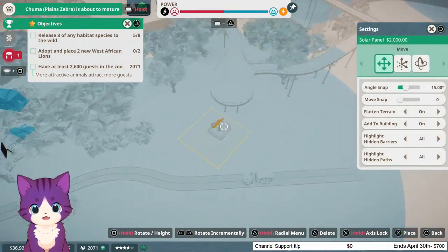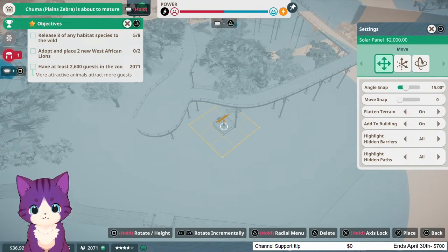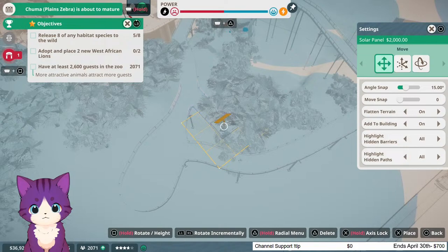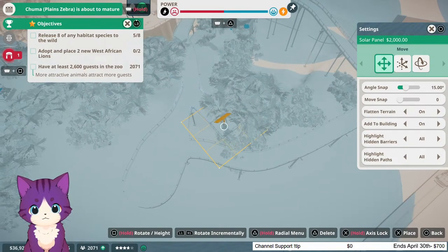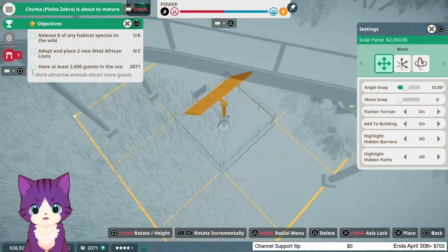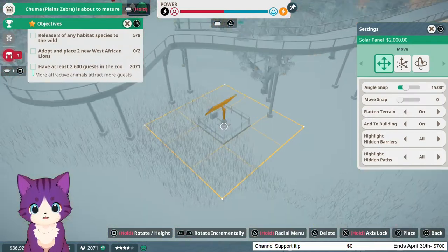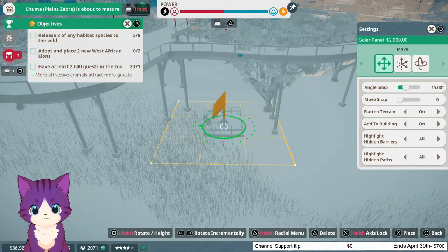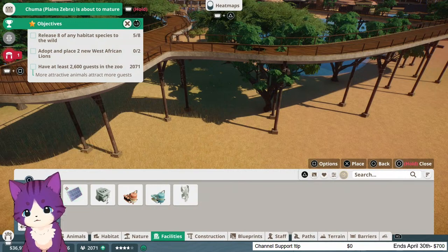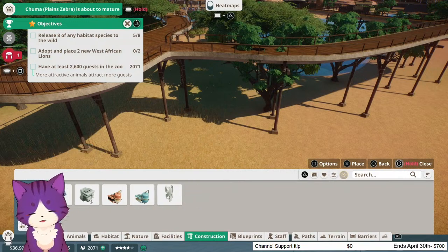You like the solar panel? Yeah, look at that. It would cover the whole area that I need if I put it like... higher up, I want it lower down. If I just tucked it underneath, basically. But I need a shell first, which I'm trying to remember where they are. Construction.